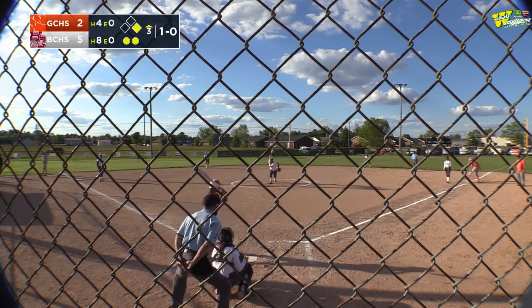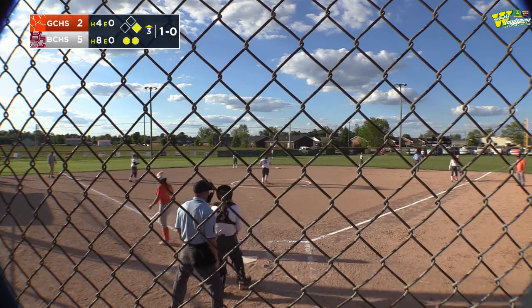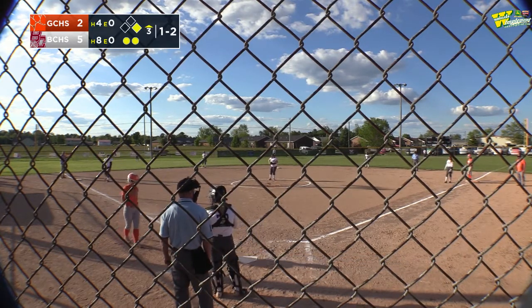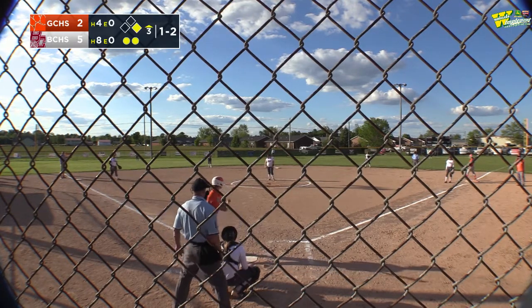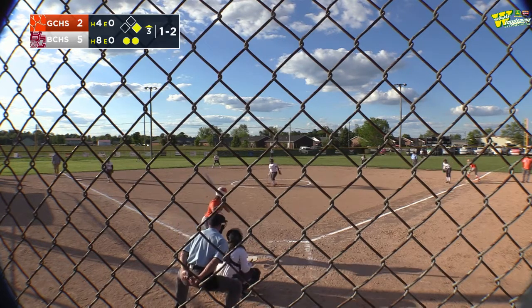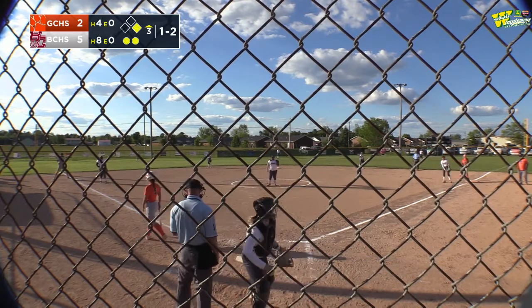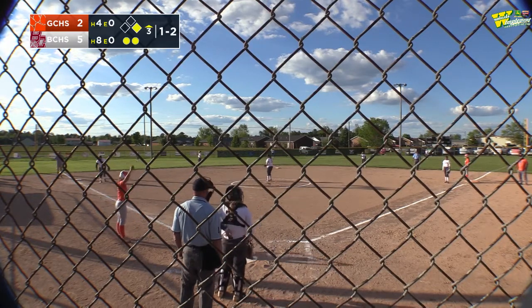So it's a 1-1 count here. Swing and miss again. Getting a little aggravated with herself, shaking her head a bit. Yeah, it's Arissa Riggs, sophomore. Another sophomore. Very young team. Very young team. As it's a 1-2 count here. And she's going to foul it off. Kind of lunging out a bit on her swing. Not sure if it's throwing her timing off or not.